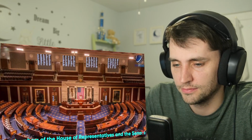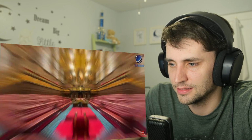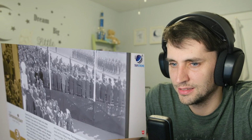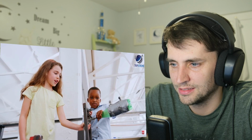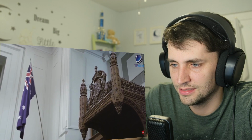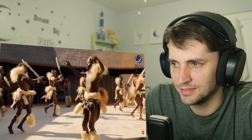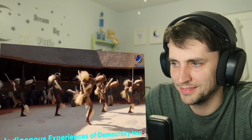The historical chambers of the House of Representatives and the Senate are modelled on the British House of Commons and House of Lords, with panelling and furnishings made of Australian woods and wall hangings displaying Australian flora. Parents will appreciate the child-friendly exhibits and free daily craft activities. After a visit to the building, you stroll among the National Rose Gardens. Free guided tours help you get the most out of your time here, and you can also take a fascinating Indigenous Experiences of Democracy tour.